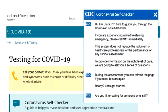You see, this is on the CDC website. So, the CDC coronavirus self-checker. As I already told you, they term it the coronavirus self-checker. This Clara AI bot. So first, "Hi, I'm Clara. I'm here to guide you through the coronavirus self-checker. If you are experiencing a life-threatening emergency, please call 911 immediately. This system does not replace the judgment of healthcare professionals or the performance of any clinical assessment. To provide information on the right level of care, we are going to ask you a series of questions. During the assessment, you can refresh the page if you need to start again. Ready? Let's get started. Are you ill or caring for someone who is ill?"